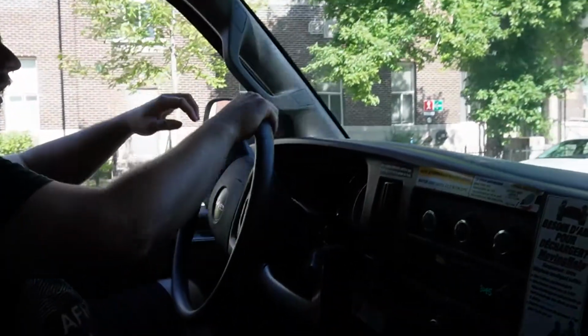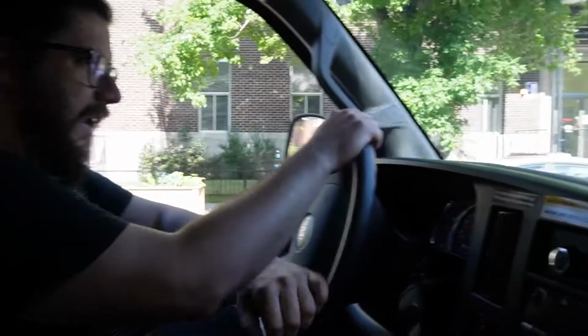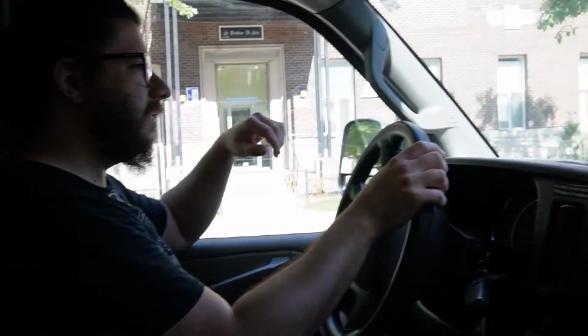Home desk spot. For paint? Because we need paint. We need to get big old trash cans.